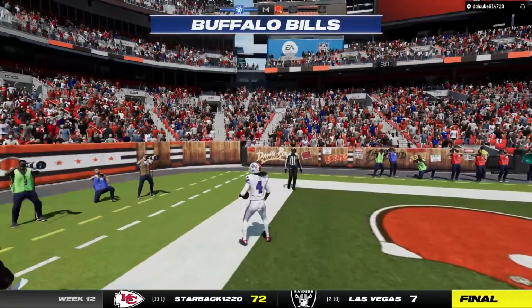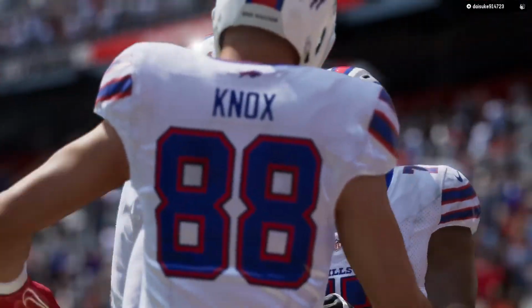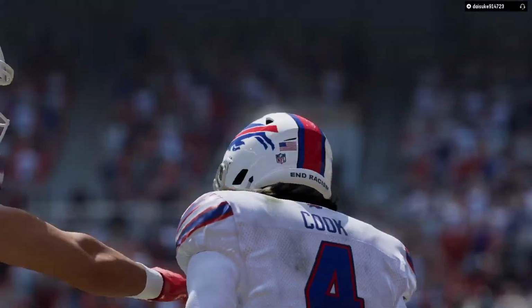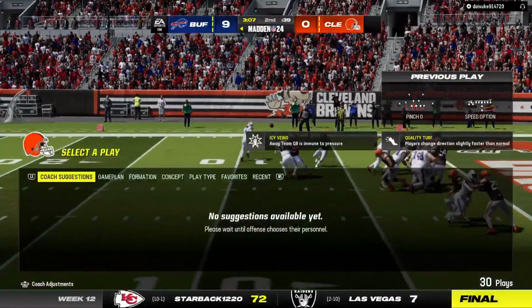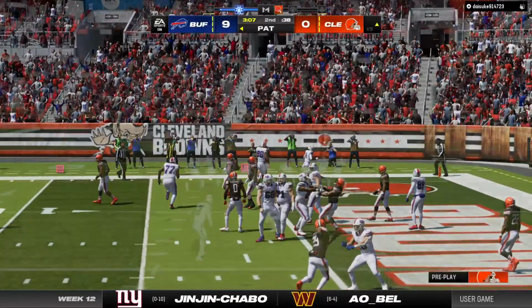Well, he takes it in across the chalk for a Bills touchdown. James Cook with his 4th rushing touchdown on the year. And they are able to add on to their advantage. Some good running there at the end of the drive. He had the burst that set up the 1st and goal, and then one play later, he's in the end zone.